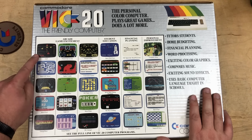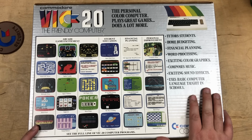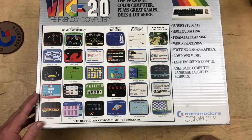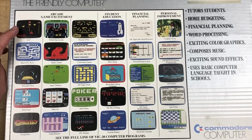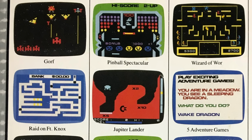So on the back of the American one here, it shows all the games that were available. I'll probably take a still photo that's higher resolution and let you see up close what it looks like. Most or all of this artwork here is not actual screenshots. They are artist's conception, but not ridiculous, like not just a painting or whatever. They tried to make it look roughly like what the game will look like.